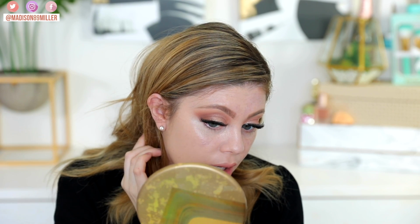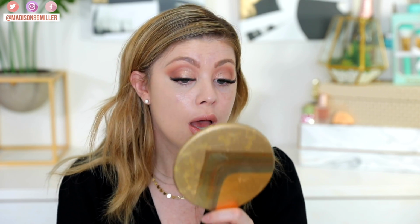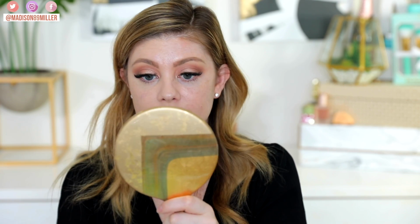I think it's really, really pretty. I like how lightweight it feels on my skin too right now. It feels so good. And I feel like it's lightweight, but it still does give you pretty decent coverage. And if you need to cover up a little bit more, just take a little bit of concealer and dab it and then blend it out with your finger and you're good to go. But I think it's beautiful. So I'm gonna go ahead and do the other side of my face and I'll be right back.